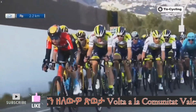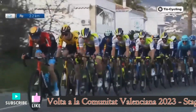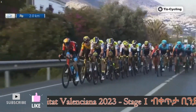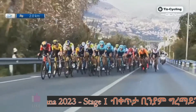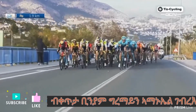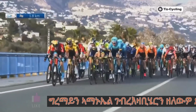Let's not forget that Bahrain Victorious will give it a go with Fred Wright. He's told us as much. And we're 2.2 kilometres now from the finish line. Astana are going to come to the front and give it a go. Two kilometres remain on the way to Altea.